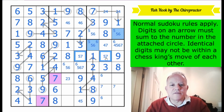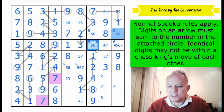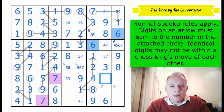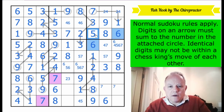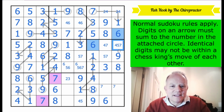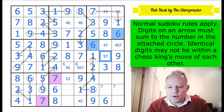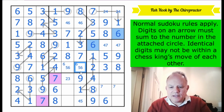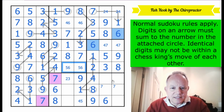Look, 5 and 7 both looking at that blue cell, so that's a 6. So the blues became 6s. We can place the other 6 now. That's a 5. This isn't a 6. That's all I know about it. Those aren't 7s, so 7 is there in the box. 5. We've got a 4, 7 pair left. It's funny how some of these pairs don't unwind quite yet.